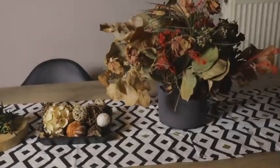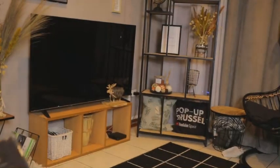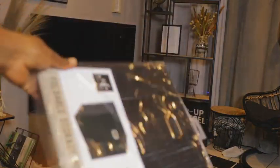So let me know in the comment section what you think about them, and also tell me, are you a fresh flower, a plastic flower person, or a dry flower person? For me, plastic flower is a no-no. So I also got these boxes from Action that I went ahead to fit, and this is how it looks.